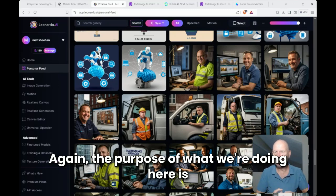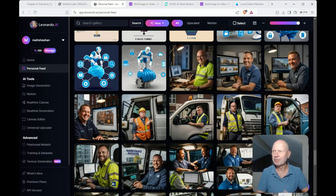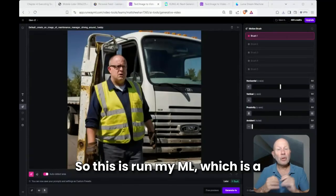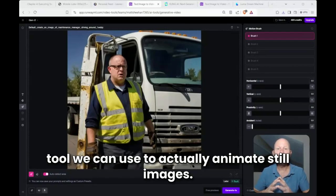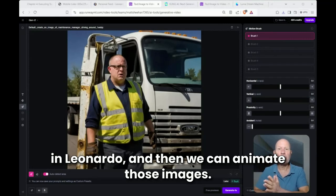Again, the purpose of what we're doing here is to make this guy's life easier with technology. So that's the start of the journey. So this is RunwayML, which is a tool we can use to actually animate still images. So we can generate an image in Midjourney or in Leonardo, and then we can animate those images.